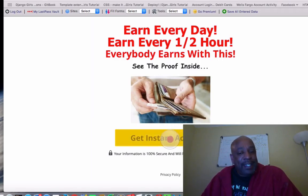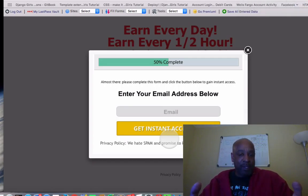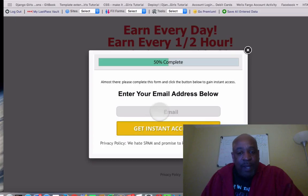It says get instant access, and then it takes them again to another part of the page where they have to put their email address in. Okay, so let's put our email address in here.